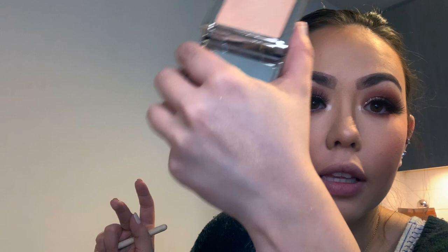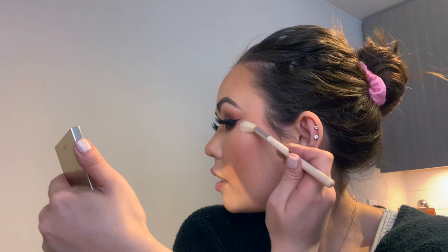I'm going to go in with this Dewy powder highlight in the color Citrine. This is a really pretty highlight. It's kind of peachy gold. I'll swatch it for you. I love their highlights. It's pretty. Okay, we're just going to tap this all over the skin.